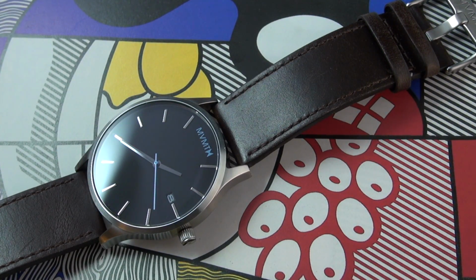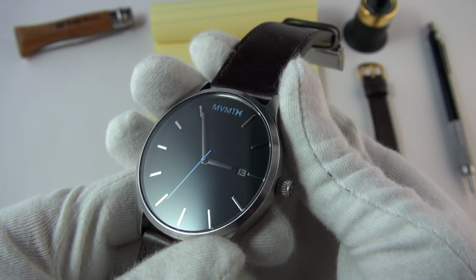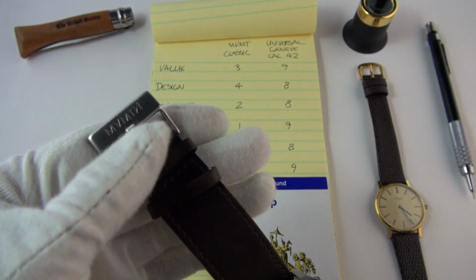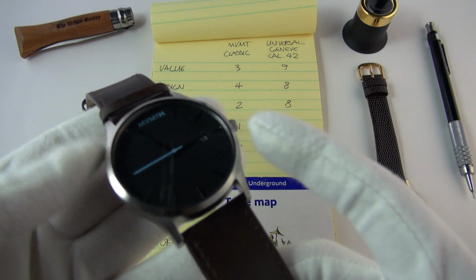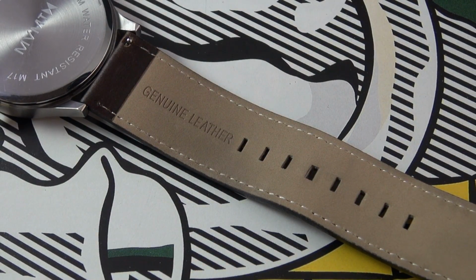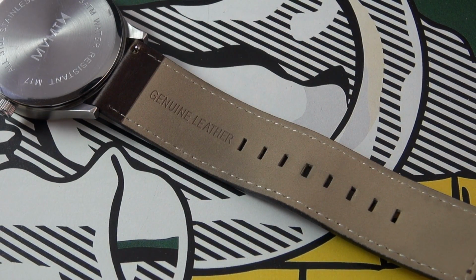The proportions, the small crown doesn't work with this big case. The hands are too small, and to be honest, at certain angles you can't even see the hour and minute hands. The buckle is far too tool-tastic for a watch like this. It's something that's not going to age well, mainly due to its size. It's a design and a style that I think has been cooked up in like 5 minutes.